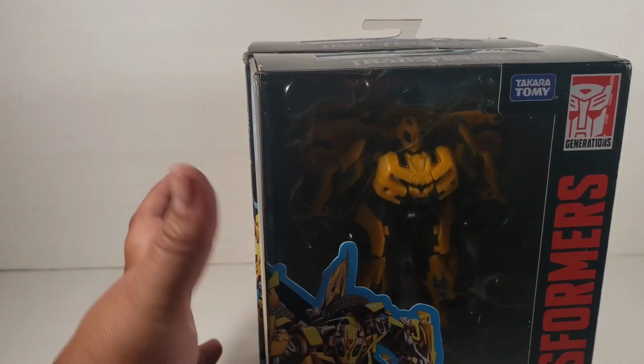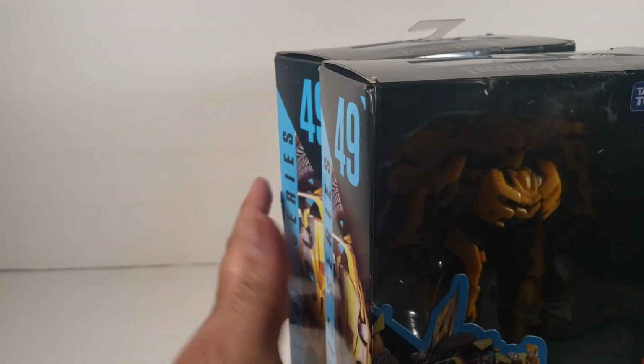Okay, let me put this over here in the sign. I don't want it to fall down and get more damage on the other one. Where do I put it? I have a little space. I guess I'm gonna leave him right here because I don't have space over here with me. All right, there. Okay.